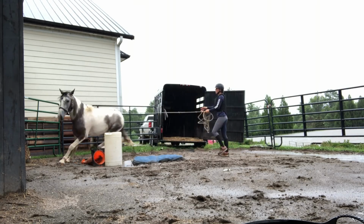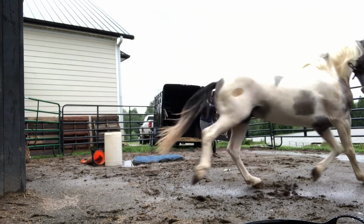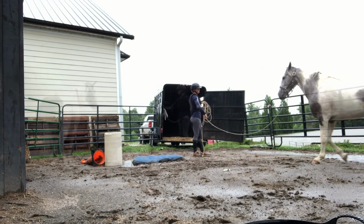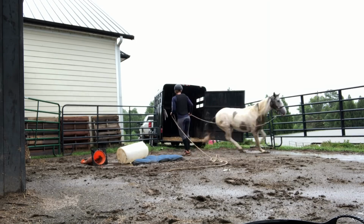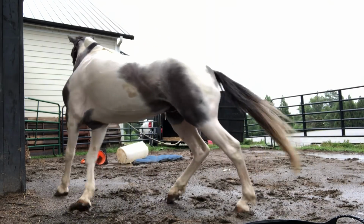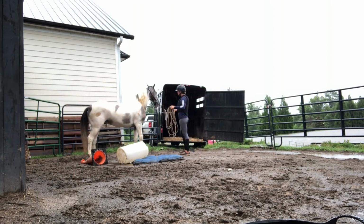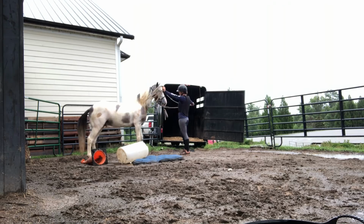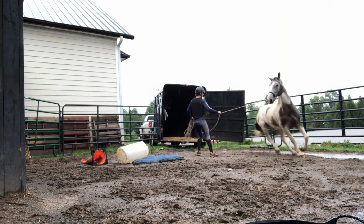So I'm trying to get him to slow down and to think about it in steps. And right here, that was almost a hairy moment. He went to run me over with the shoulder, and I went to bump him off with my hand, and then it happened so fast, he spun around before I knew it. I saw his hind end. And you kind of go, oh boy. But it happens. That's why we have to take all these precautions. I'm going to ask for that again. That was better.